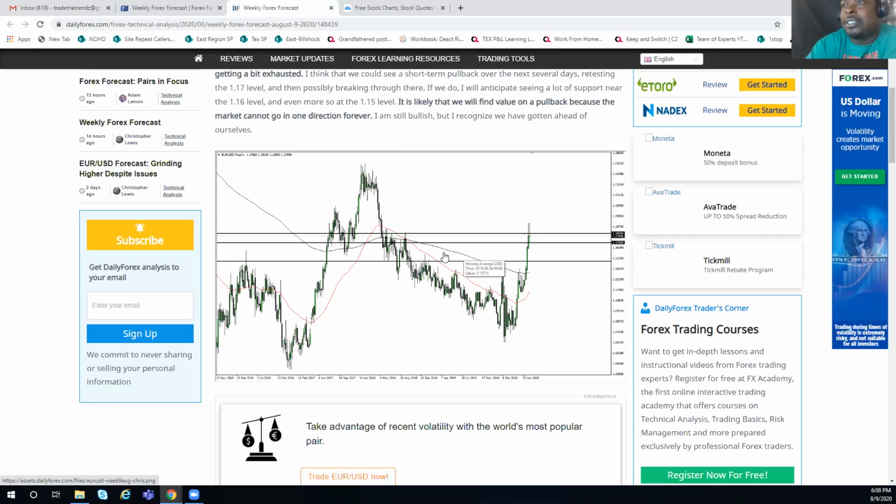All right, so let's see here. We're looking at the Euro USD. We are seeing that it was currently in an uptrend. It's likely that we will find value on a pullback because the market cannot go in one direction forever. As you guys can see, we see the uptrend right here. We see it hit this zone, and this is the zone of resistance, or what we like to call a ceiling, because look how it retests that zone. We saw that first retest, now we see a second one. It's almost like a teacup. So now what's usually happening on a teacup, we're going to make a handle. So we're probably going to see the Euro USD, as it's stated up here, pull back a little bit.